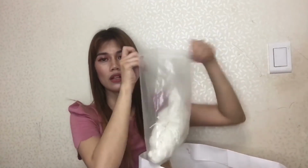And, uy, may moja. This is for swimming. Swimming cap. Wait lang. Ito ba ng hair ko, guys? Do you like my hair? Yan. Next, moving on. Ano siya? Ano para plastic? Ano ito?